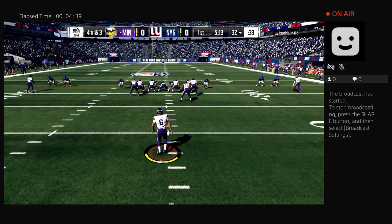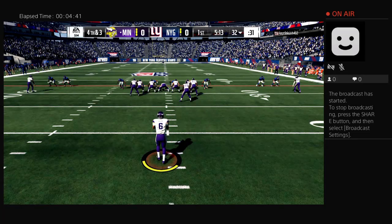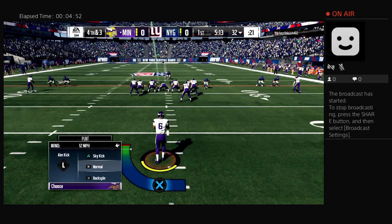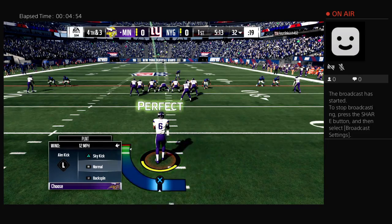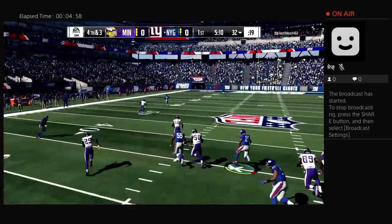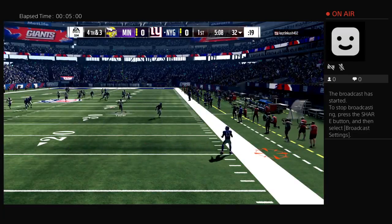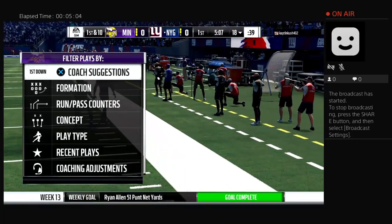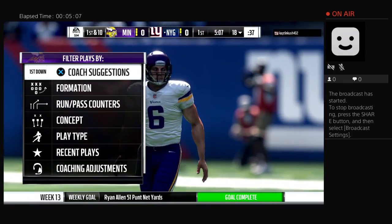On 4th down now is the lefty Ryan Allen to punt. Back deep, it's Odell Beckham. This one's going toward the sideline. They'll try to play keep away from Beckham. And this will carry out of bounds. Where are they going to spot it now? At about the 18-yard line, it looks like.